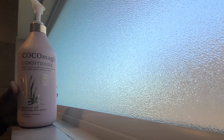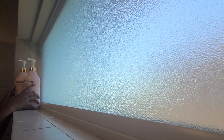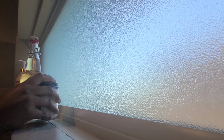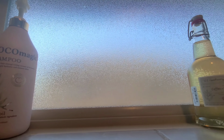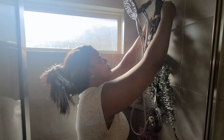Last portion, yes, I decorated my shower. I found these Cocoa Magic little bottles from Marshall's. They're super cute, paraffin free, and I actually really like it. I don't use the shampoo, just the conditioner, but hubby does use the shampoo. I'm adding the second candle that we purchased from Bath and Body Works, as well as this bubble bath. Guys, this is a shower. Obviously, we don't have a bathtub, but this is a decorative choice, and I'll be taking the bubble bath with us on our anniversary little trip.